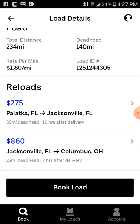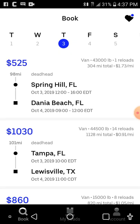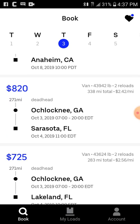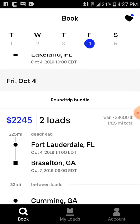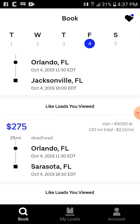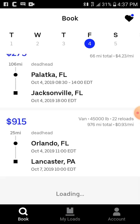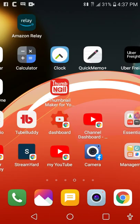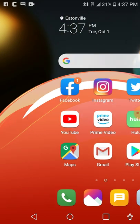But, yep, these are the loads so far that we have on the apps. If you do not already have them, I'd suggest getting them. Uber Freight I'd use as a last resort in case anybody is interested. My main apps that I use to book loads are the DAT load board and Convoy.